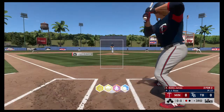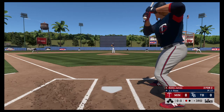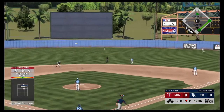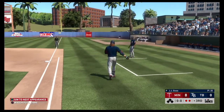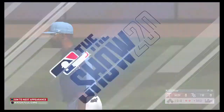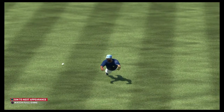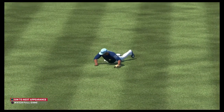Standing in, Eddie James. He came through with an RBI single in his last at-bat. And he'll lay out to make a spectacular catch. Wow. One of the keys to being a great outfielder, not being afraid to sacrifice your body. Terrific diving catch there that he made look a lot easier than it actually is.